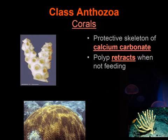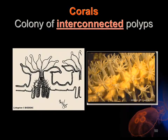So we did say that in this class, the corals belong to this class, and these guys are a really important part of our ecosystem. As you probably know, they have the very hard shells, and you can see in the top left-hand picture that's a coral that's obviously not living anymore, and that's what they leave behind, their protective skeleton. Their little polyps live inside of those little pockets and can retract when they're not feeding. The corals live as an interconnected colony of polyps, and you can see in the left-hand diagram how they're connected within the skeletal structure that they secrete.